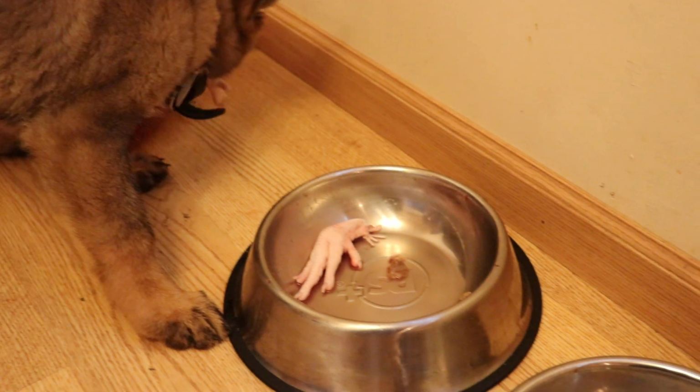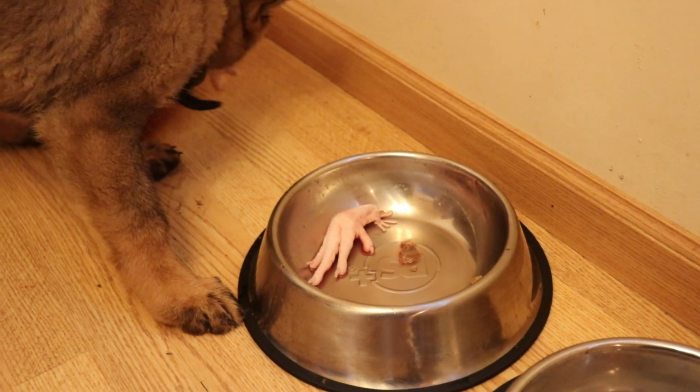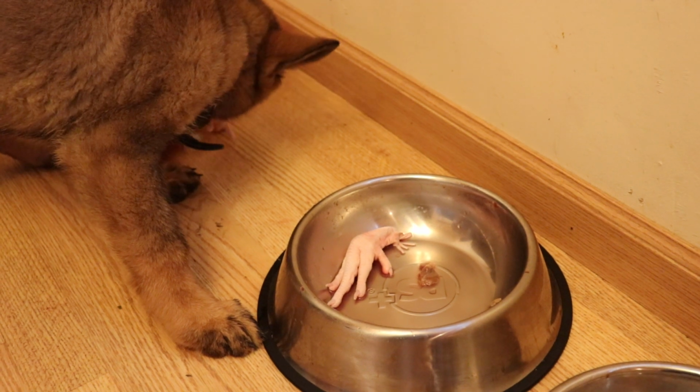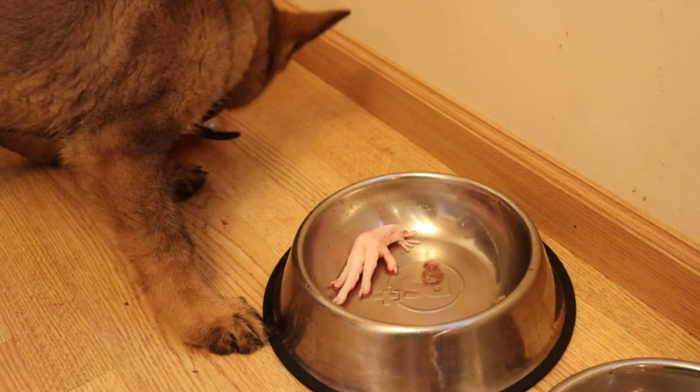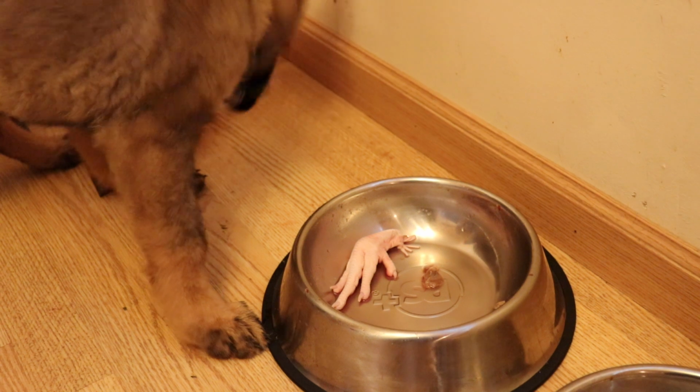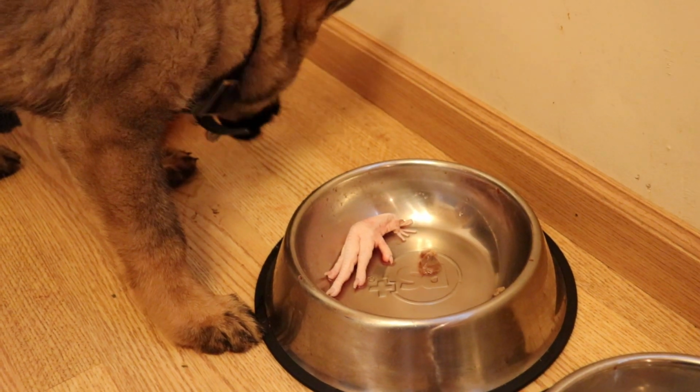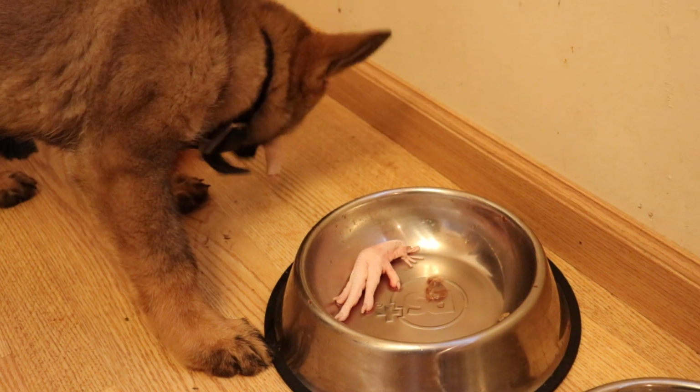He pretty much just devoured the whole meal, as you can tell. It wasn't even 2 minutes, and it's gone. You feed a dog kibble, I'm telling you, he'll come, nibble on it, come back, and finish it when he's really hungry. This is the best diet you can ever give a dog.